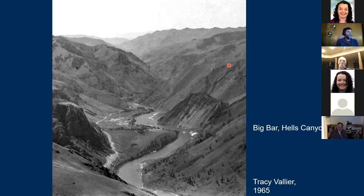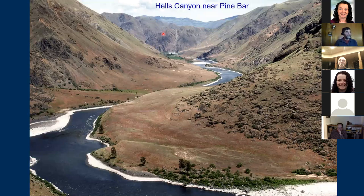Here is a pre-Hell's Canyon Dam photo looking downstream, taken by Tracy Vallier in 1965. Here's the Snake River flowing away from us in this scene. And here's a big mid-valley bottom bar. This is called Big Bar. The top of it still pokes out of the reservoir behind Hell's Canyon Dam. The canyon is so narrow, there aren't a lot of preserved bar features, but there's enough to know that a big flood went through.